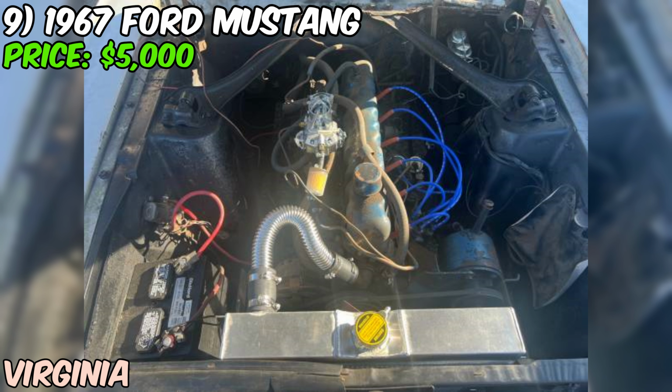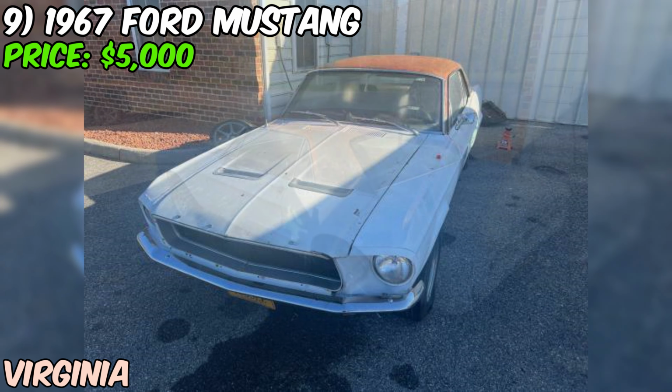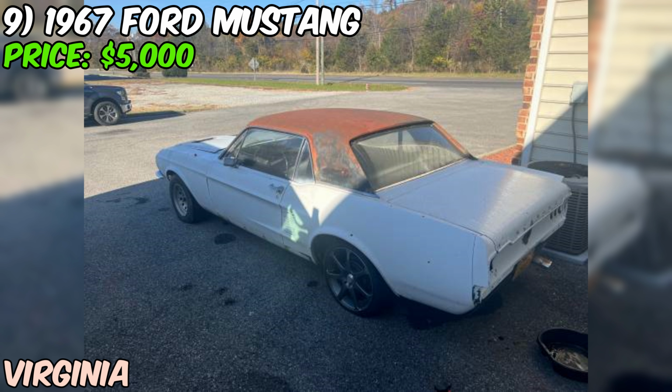Now here's where things get interesting. The seller is asking $5,000 or best offer for this Mustang, but they're also open to trades. This could be a great opportunity for someone who has another vehicle or item of value that they're willing to part with in exchange for this classic pony car.